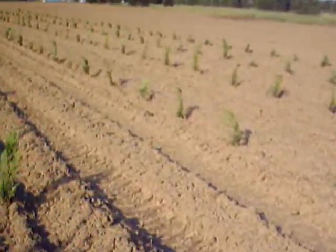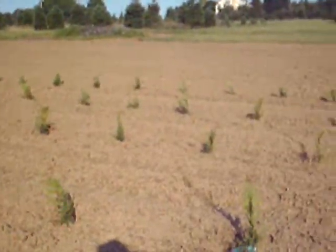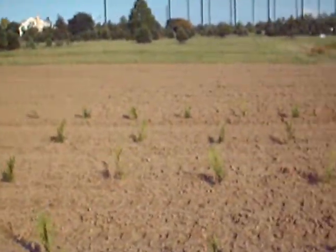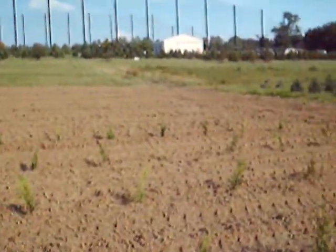So we sell these trees up to 14 to 15 foot high. So if you need a deer-resistant plant, give us a call at 215-651-8329.